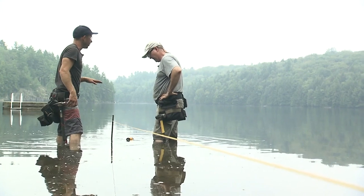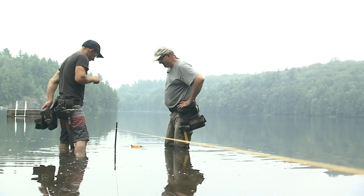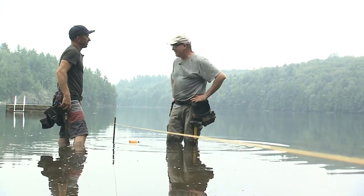We'll just measure off the water for our heights. Right, because the water's always level. Yeah. That's the stuff you don't think about. I think Ed was pretty impressed when I told him that we could use the water as a level.